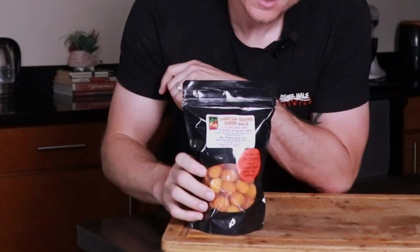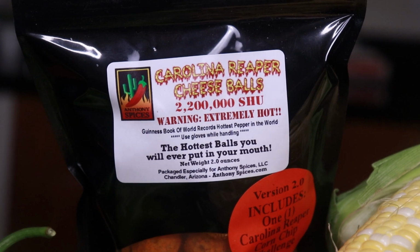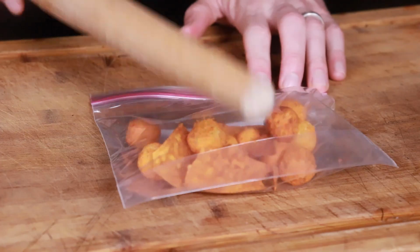What I have here are cheese balls, but these cheese balls are coated with a special blend of Carolina Reaper powder that brings them to 2.2 million Scoville units. But not only that, he sent me another little surprise, an experimental one-chip challenge that is supposedly hotter than the Paqui one-chip challenge. I've got myself a little bag here, put the chip challenge chip in the bag, along with some cheese balls. Smashy, smashy.